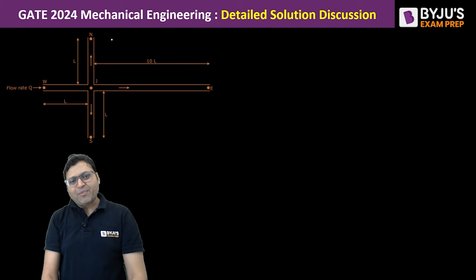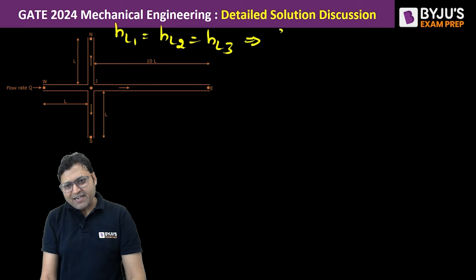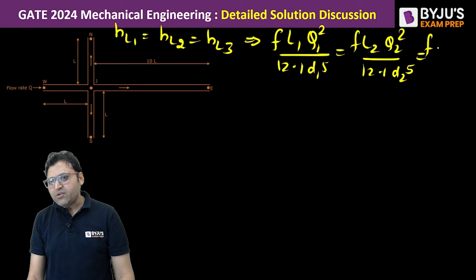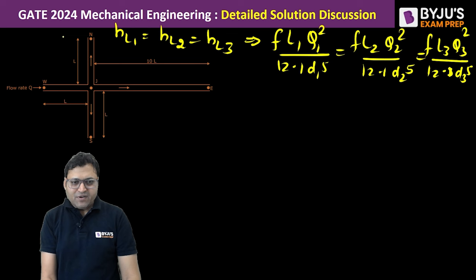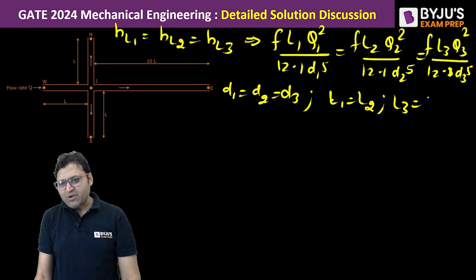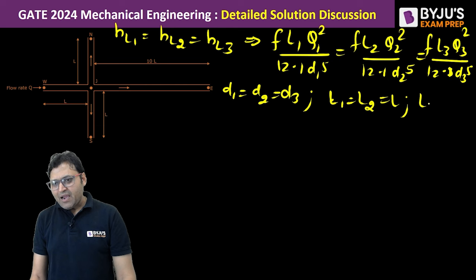Now if we talk about statement number 1, HL1 is equal to HL2 is equal to HL3. We can write it as f L1 Q1 square upon 12.1 D1 to the power 5 is equal to f L2 Q2 square upon 12.1 D2 to the power 5 is equal to f L3 Q3 square upon 12.1 D3 to the power 5. Diameter D1 is equal to D2 is equal to D3 given, and L1 is equal to L2 is equal to L, and L3 is equal to 10L.